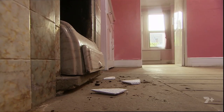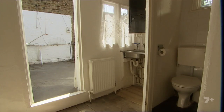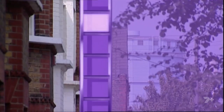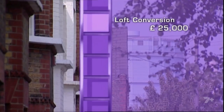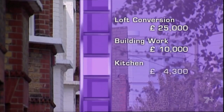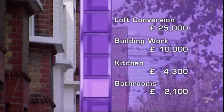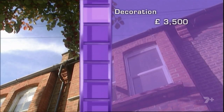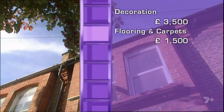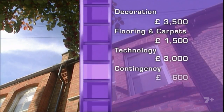It is, yes. Although a budget of £50,000 may sound a lot, there's an awful lot to do on the money. He's allocated £25,000 for converting the loft, £10,000 for the rest of the building work, £4,300 for the new kitchen, £2,100 for the new bathroom and wet room, £3,500 for decoration, £1,500 for carpets and flooring, and £3,000 for all his gadgets, leaving just £600 in case things go wrong.